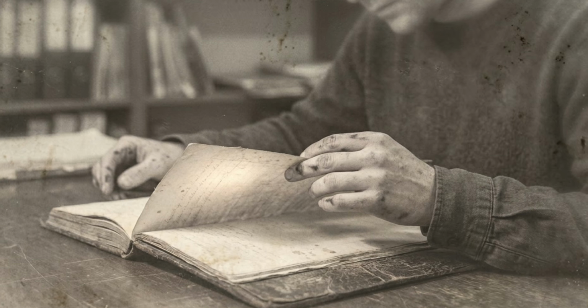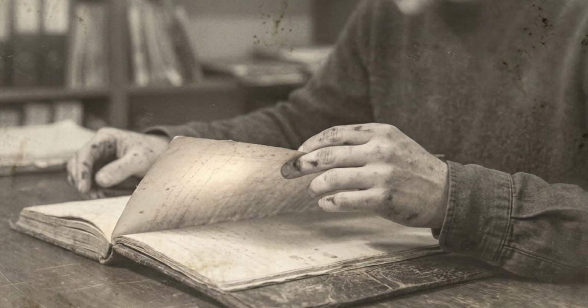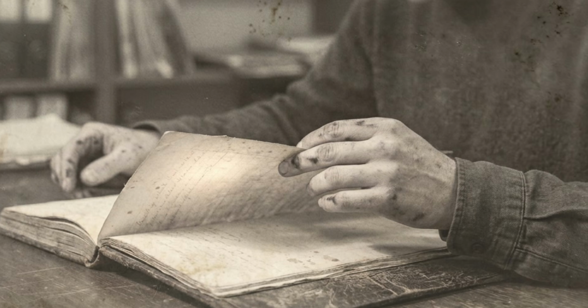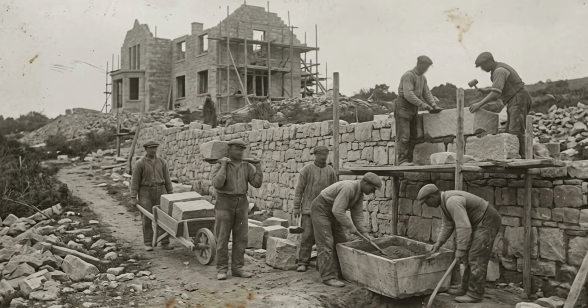something it shouldn't. What turned up was a single line in a 1913 foreman's log, written weeks before the family's final move-in. A corridor found, fully finished, absent from every set of plans filed with the estate office. Not a delay, not an error. A completed structure with no paper trail at all.